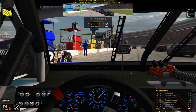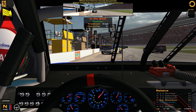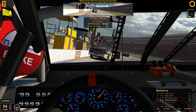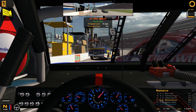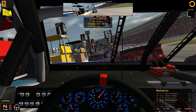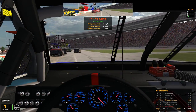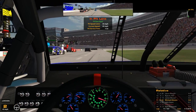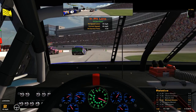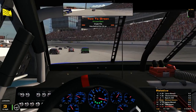Alright, here's my stall. Well, not a very good stall. It's a bit farther back in the pack. We'll see if this is an okay stop or not. Something really weird is going on here. Somebody apparently overshot their box, and I was actually trapped in my pit stall there. Alright, well, we'll see you for the restart, I guess.